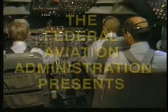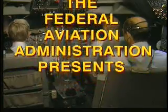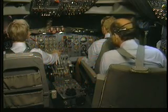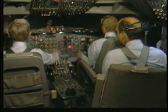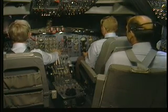V1, VR. V2. Positive rate, gear up. Gear up. Airspeed's below the bug. Airspeed's slow. You're slow, Dick. You're 10 knots slow. Going down. You're going down 150 feet above 100. Watch your altitude. Watch your altitude. Oh, shit.